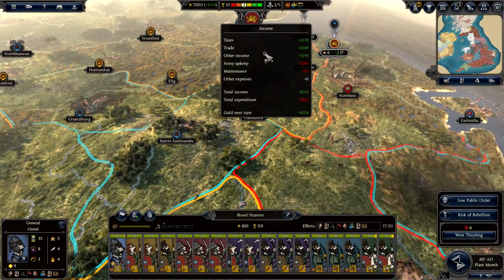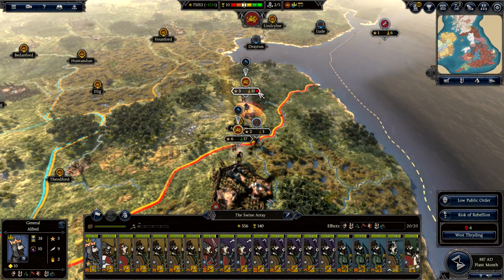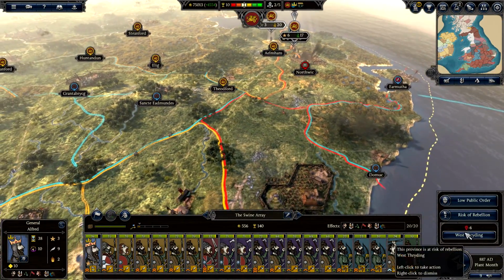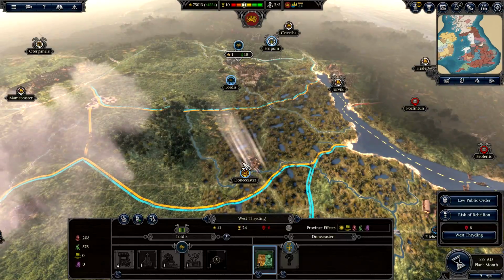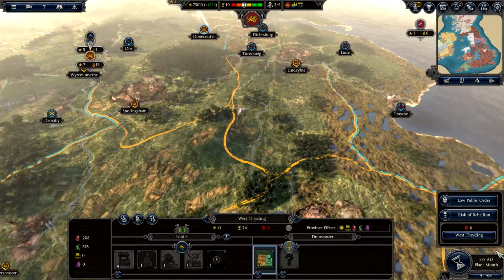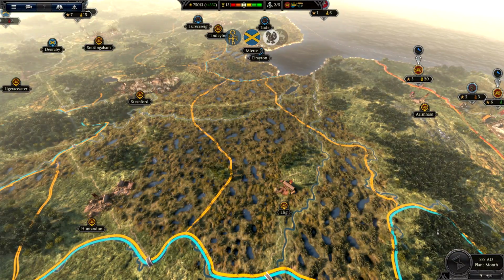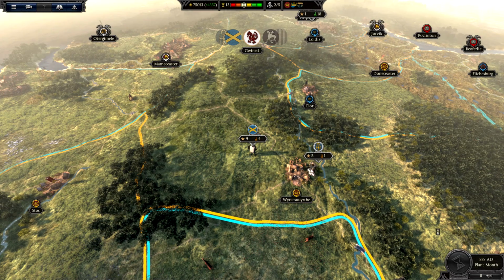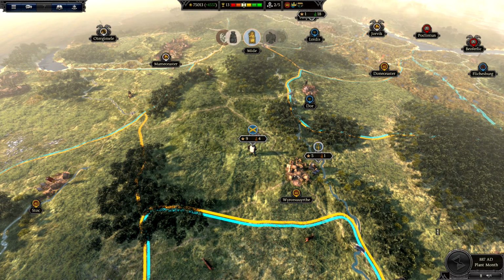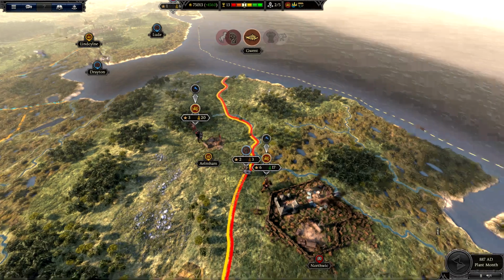Look at all this money I have. Almost at 100,000 gold. Attack the foe. The men are ready to serve. Guess what, guys? One more turn. Uno more turn. And we are gonna be victorious. It's gonna be pretty sweet. We're positive here with food.